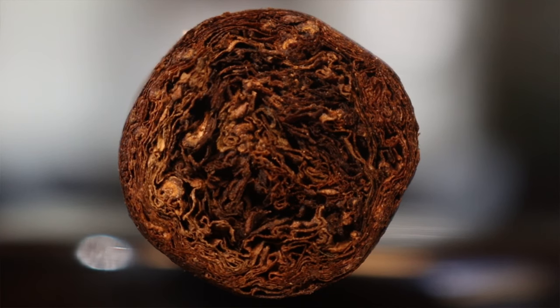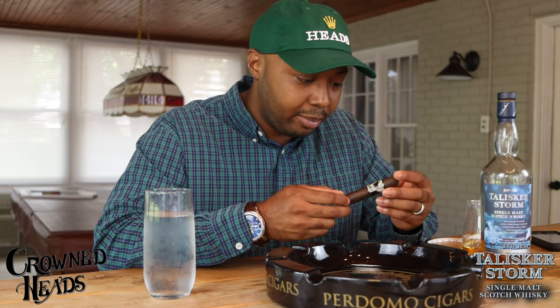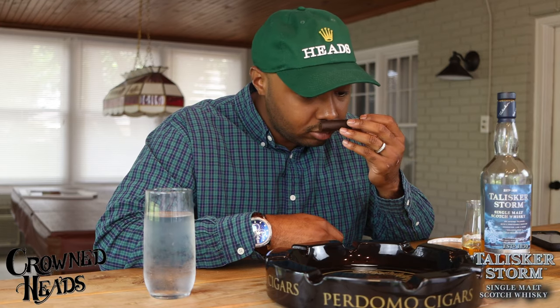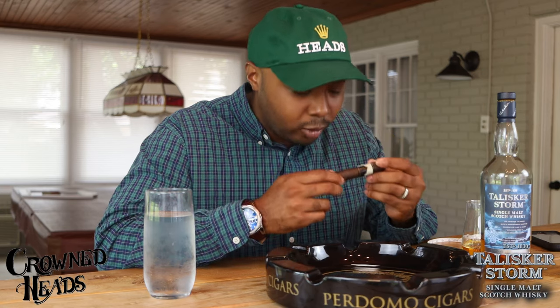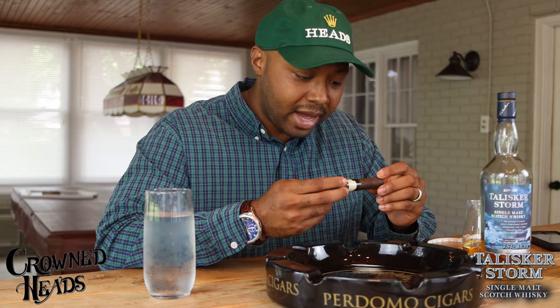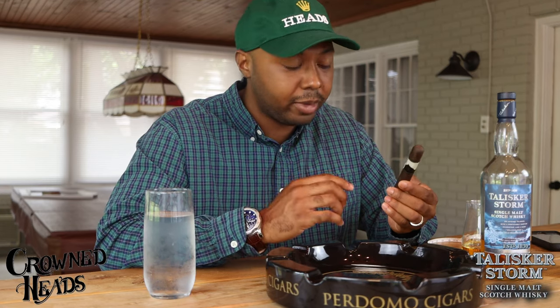Got some nice tooth to it. Really a flat dark brown wrapper to it. It's nice, very nice looking. A nice double cap on it. Kind of woody on that smell. But got tight, invisible seams, some veins presence, but it's a very nice looking cigar. Just a nice quick smoke, man.